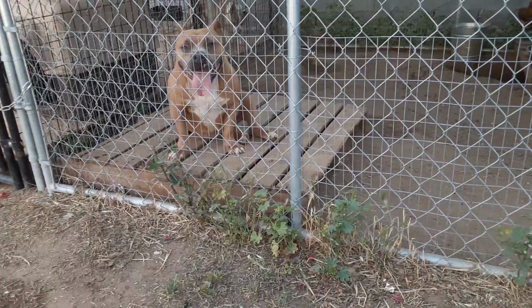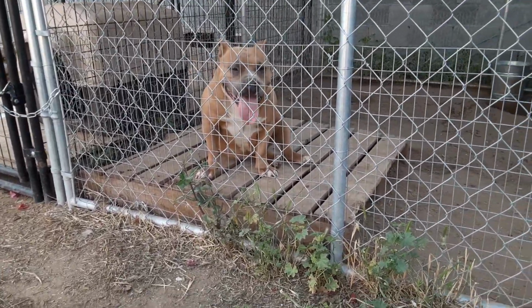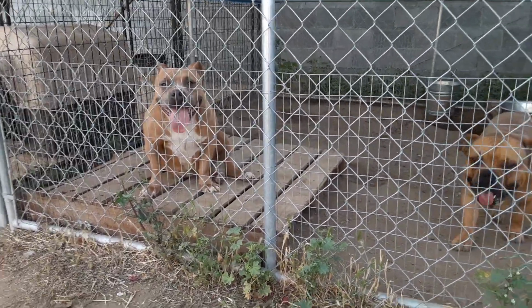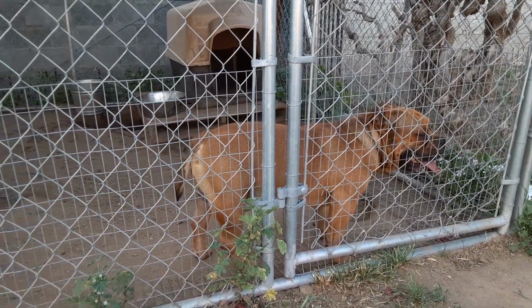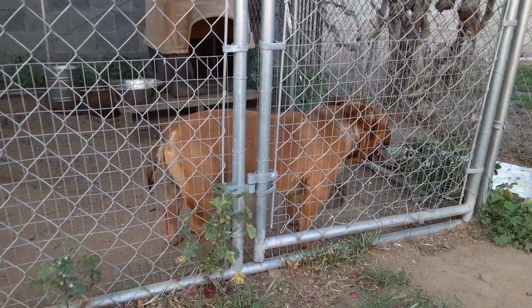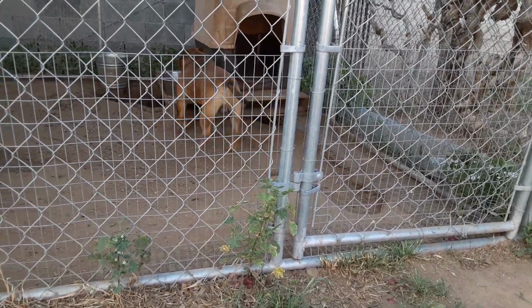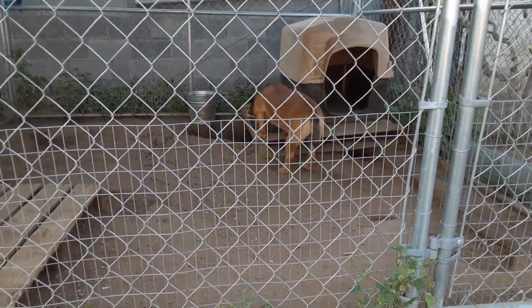And Cookie, she has a really wide chest, just like her right now sitting down. But look at Chapo though, he don't really got no high rear, nice back, short back, and he's short and compact, like his legs are just thick. Look at his legs right there.